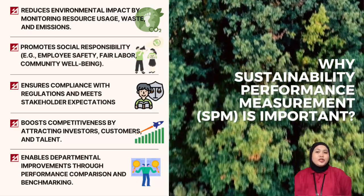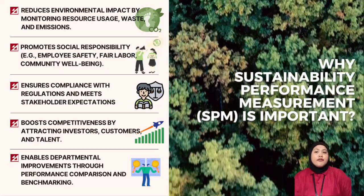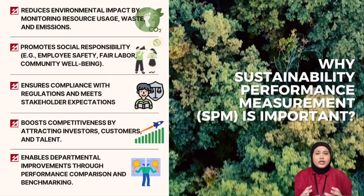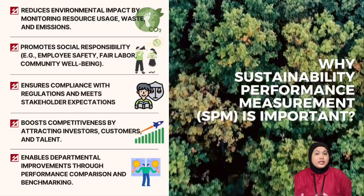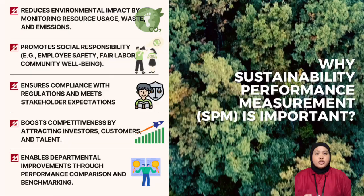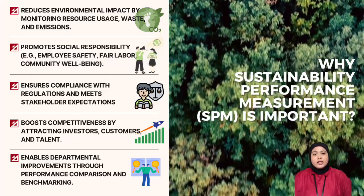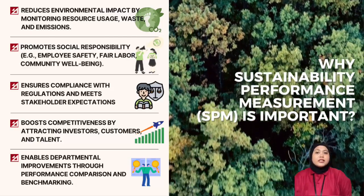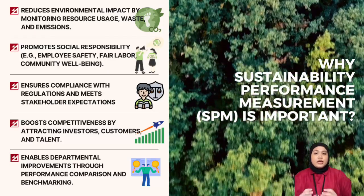Third, SPM ensures regulatory compliance and helps meet growing stakeholder expectations. Governments, investors, and consumers increasingly want to see proof of ethical and responsible business practices, and SPM delivers that. Lastly, SPM improves competitiveness. Companies that demonstrate strong sustainability practices are more likely to attract customers, talented employees, and investors. By comparing performance across departments and setting benchmarks, businesses can also identify gaps and improve where needed.